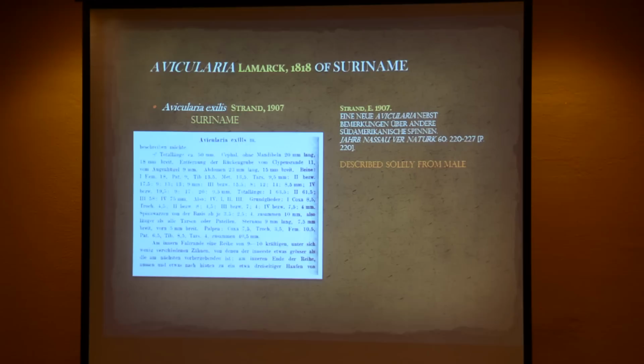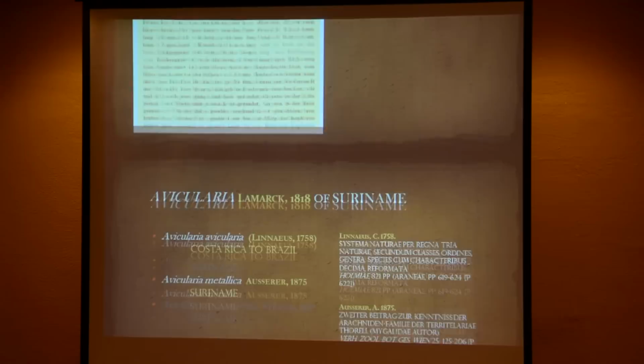I'm going to spend a lot of time on this. These are the original descriptions of the differences between them that I intended to go over, but I don't want to get too into the technical part of it. But here we get to Metallica.